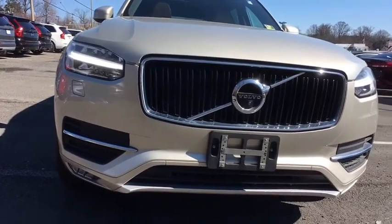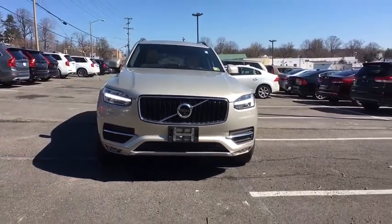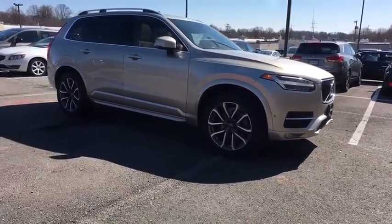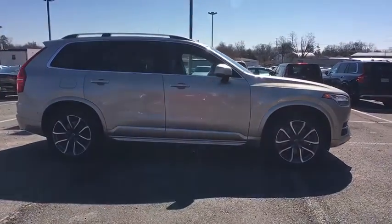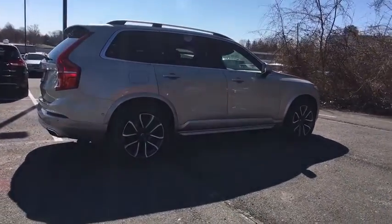Power liftgate, navigation system, power passenger seat, traction control, dual airbags, HomeLink garage door opener, power steering, four-wheel disc brakes, center armrest, rear window defroster, fog lights, security system, trip computer, compass, heated front seats, power windows, electronic stability control, power moonroof, panic alarm. Wouldn't you look great in this vehicle?